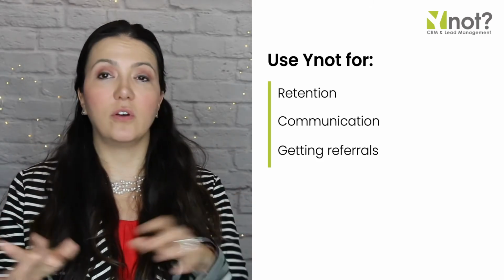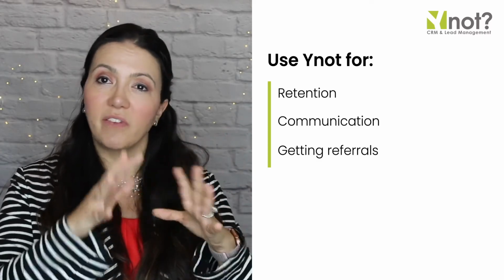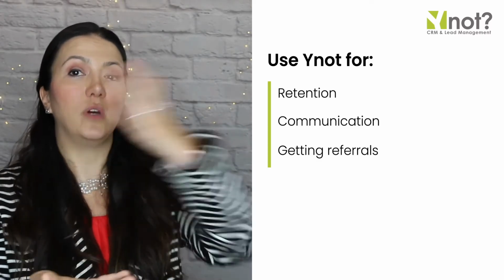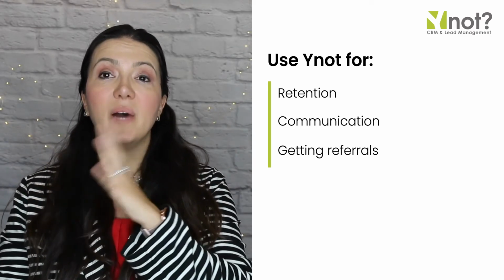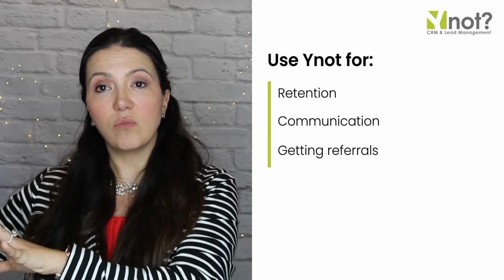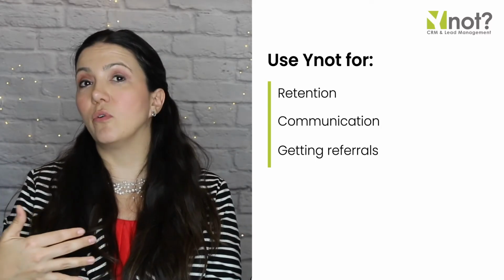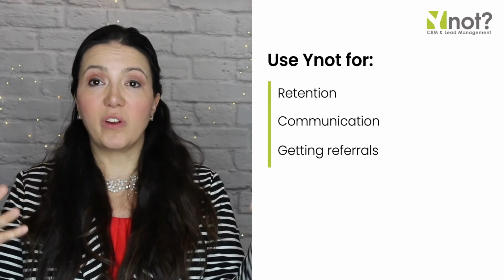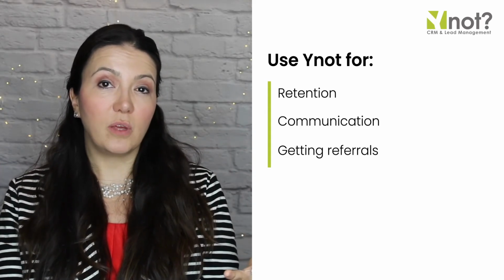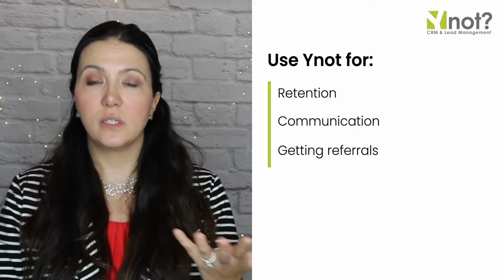So it's really, really powerful, and it's not just for admissions, but primarily it doesn't house financial aid data or anything like that. So you would need some kind of financial aid or student information system. But once you do that and get the student enrolled, then you can get the information back, and we could use it for retention, communication, and asking for referrals. There really is no limit. It's a really powerful communication system.